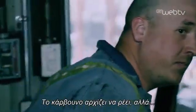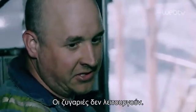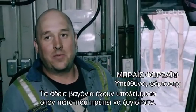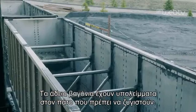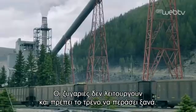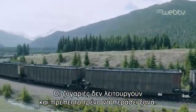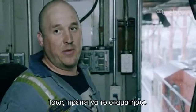But just as the coal starts flowing, the air scales aren't working on, Freddie. They hit a problem. Problem is the empty cars that come from the port are still full of some coal in the bottom, so we need to weigh that. And right now the scales aren't working, so we need to send the train back out, try to reweigh it. It's possible right now I'm gonna have to stop this train.